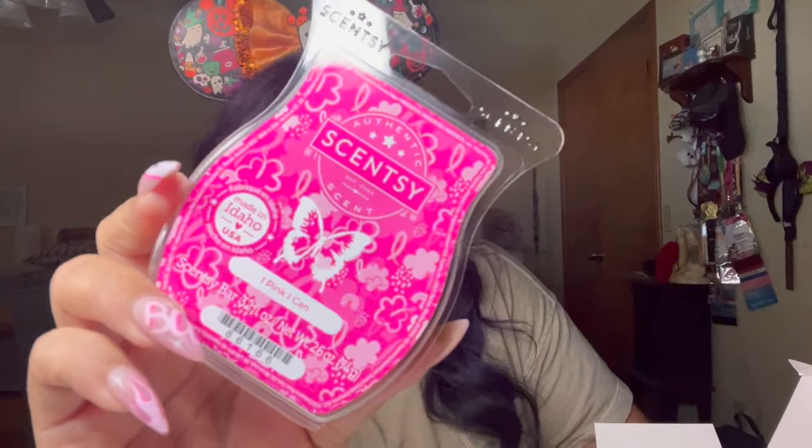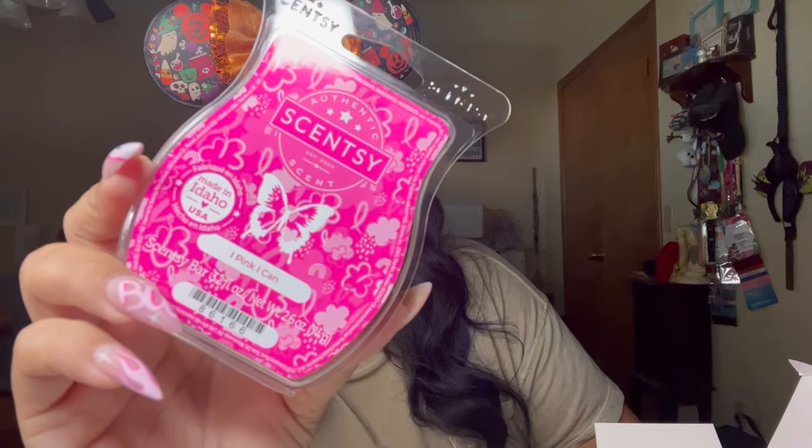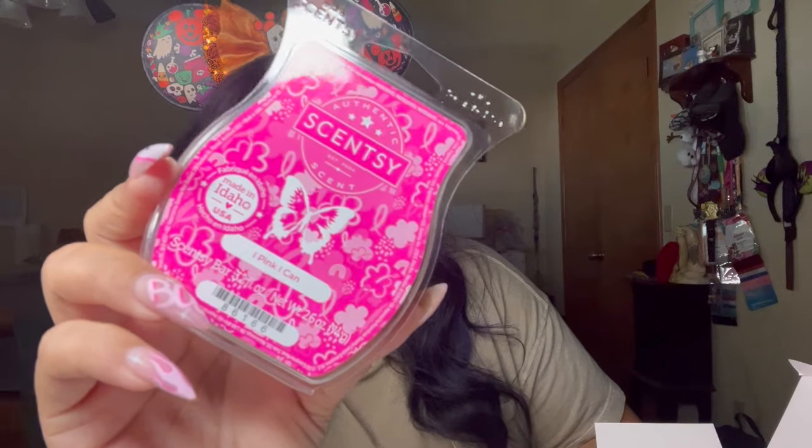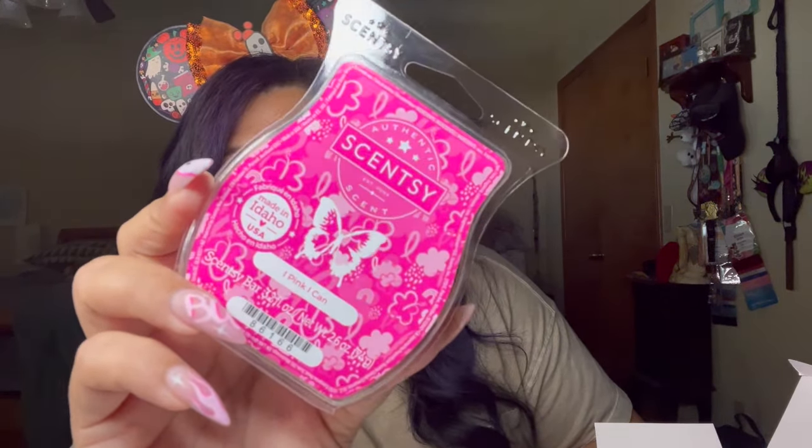So let's get into scent notes. It's the first one on the paper too. A mixture of coconut water, tropical stone fruit, and hibiscus nectar encourages positivity. Look at this packaging. I love pink. Oh, that smells nice. Anything to do with hibiscus, I'm all for. Ooh, wax is flying everywhere. I am all for it.